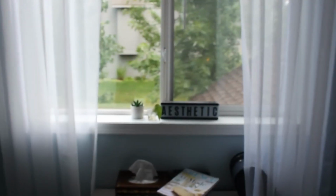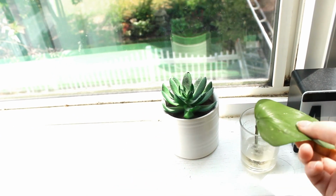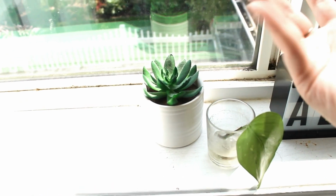Moving this way, I just have my camera charger there, but I have my window, and I think this is such a lovely window. This is my view. I get to look at pretty trees. In my windowsill, wow, it just got really sunny there. So I just have this little plant that's fake, and then this is something off my pothos plant. I actually have to refill it, and I just have it in this old candle that I cleared out.